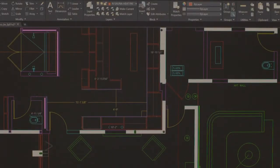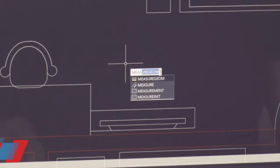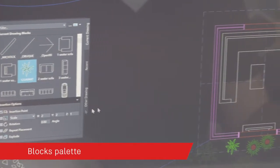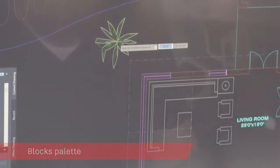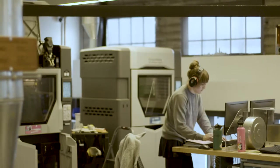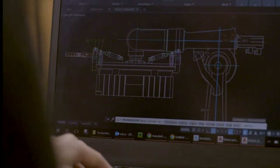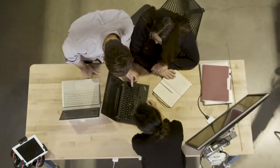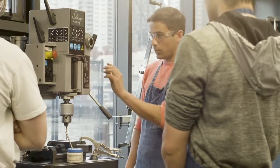Based on your feedback, AutoCAD LT 2020 also includes a brand new quick measure tool to measure at a glance, a new blocks palette to insert blocks efficiently from visual galleries, and an easy new way to purge unneeded objects. With one cohesive AutoCAD experience, seamless access across all your devices, and performance and feature additions, we're excited to see how you use AutoCAD LT to make anything.